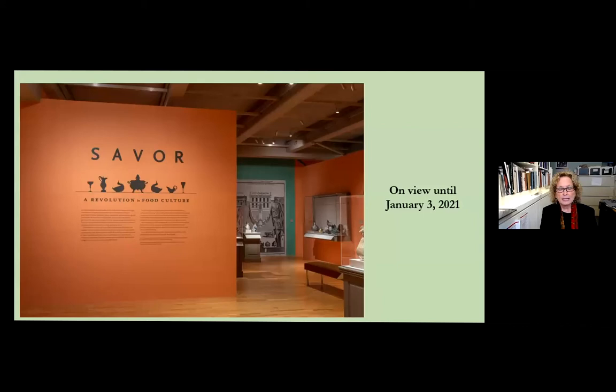Savor tells the story of food culture in 18th century France and England through ceramics, glass, silver, paintings, and books of the period. The exhibition starts in the kitchen garden and proceeds to the farm, hunt, and marketplace, then into the kitchen, to the pantry, and finally to the table.